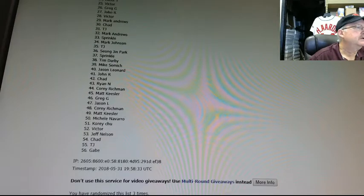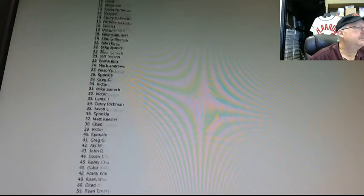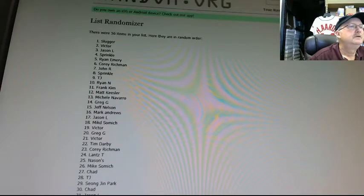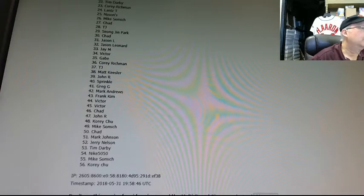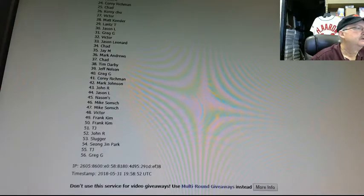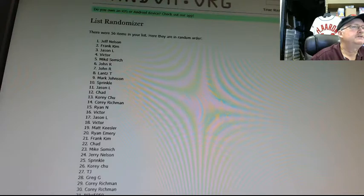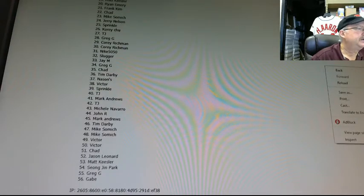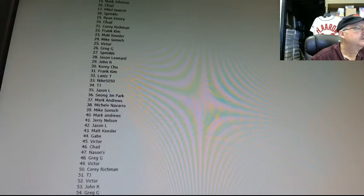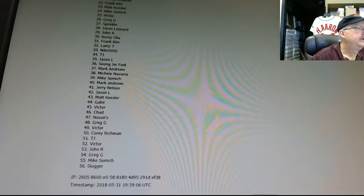Sprinkle on top, Gabe on the bottom. Fourth, Mark on top, Mike on the bottom. Fifth one, Slugger on top, Corey on the bottom, Matt on top, Greg on the bottom. Here is seven, Jeff on top, Gabe on the bottom, Jeff on top again, Slugger on the bottom. And this is the one, good luck guys, ninth time.